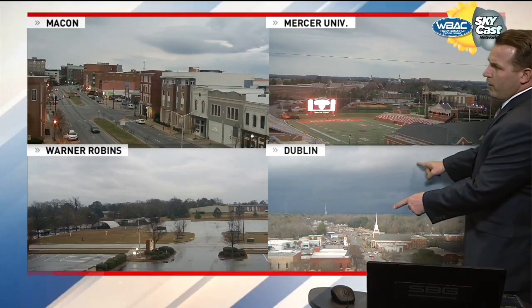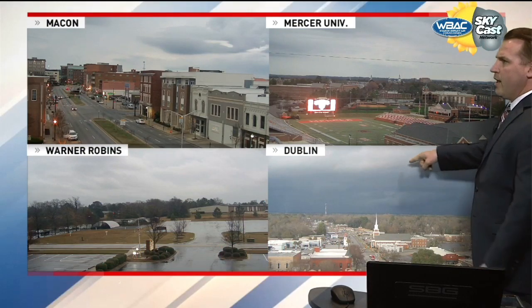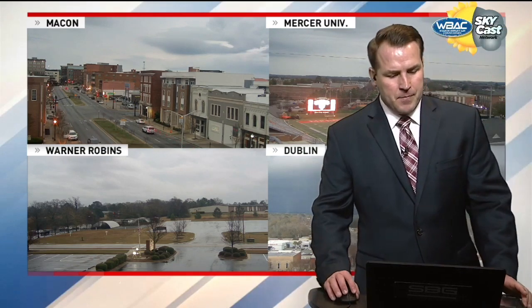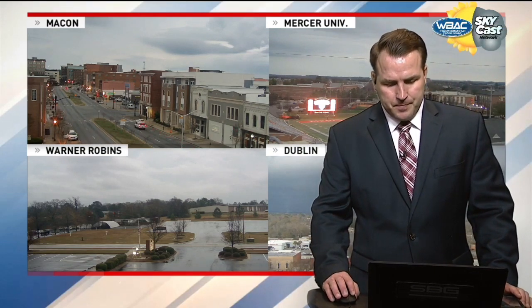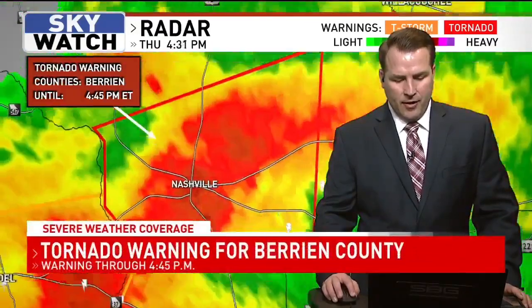So this is what it looks like heading into Dublin. Some pretty significant weather heading your way. Not a whole lot in Mercer or Macon, and definitely some wet pavement after that pretty strong severe thunderstorm moved through the Warner Robins area. So let's jump back to radar, and we'll take you to southwest Georgia. Again, we got a few minutes left on this tornado warning down in the Nashville area.